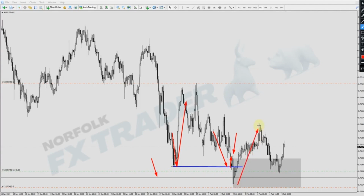We've then seen the rally away, removing the last area of supply on a lower time frame. This is an area of supply that's been removed, confirming that this is an area to look for a buy off. Now, unfortunately, that is a big candle, and I'm not going to look to take a trade off here because that's too big of a risk.